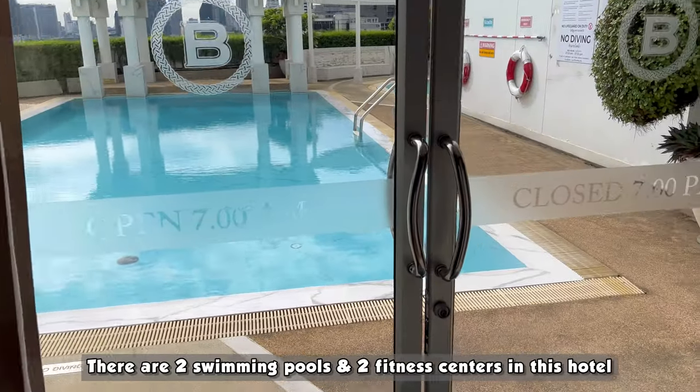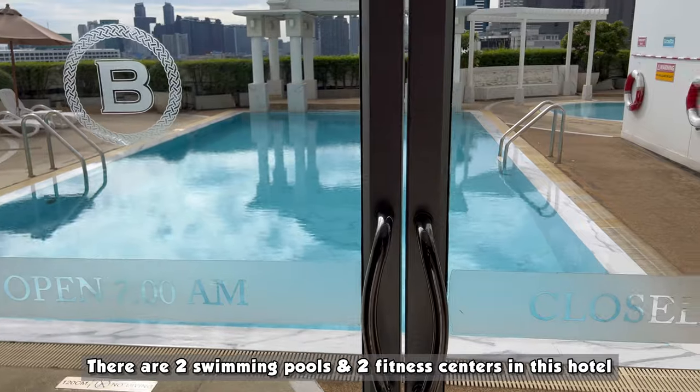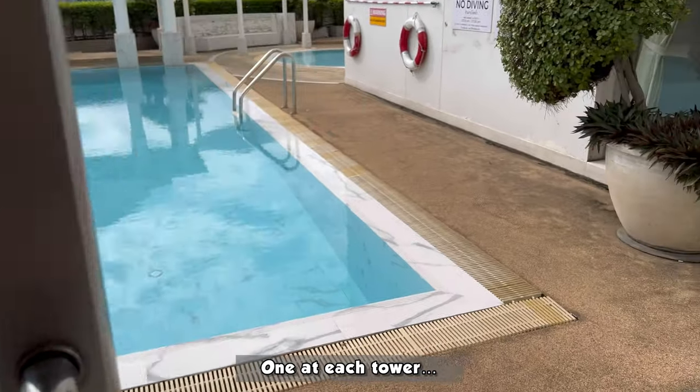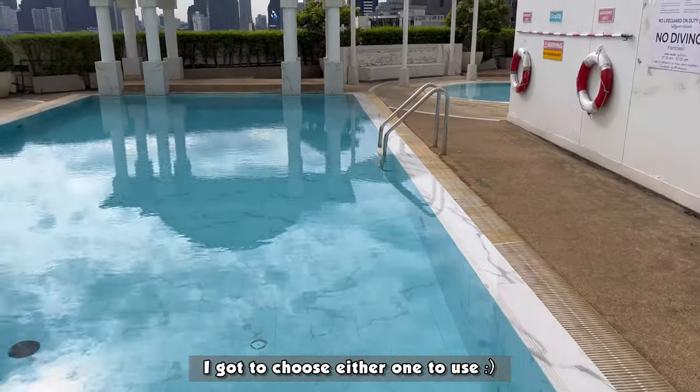This hotel features two pools, and now we are on the 11th floor. This is the North Tower swimming pool. Opens at 7 a.m., closes at 7 p.m.